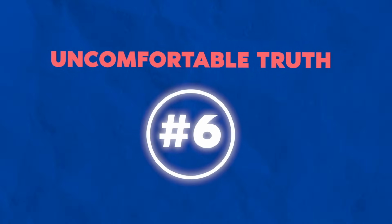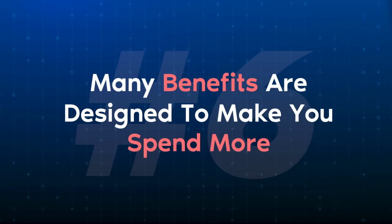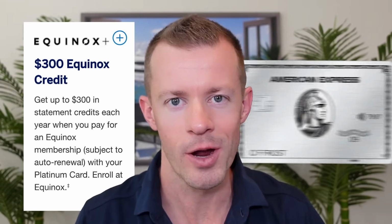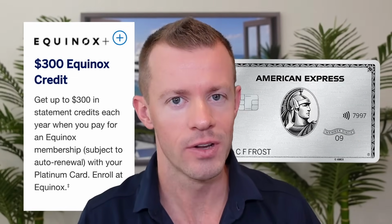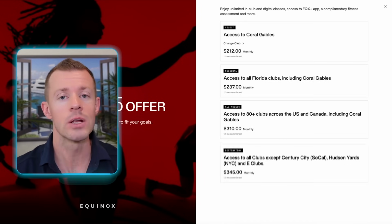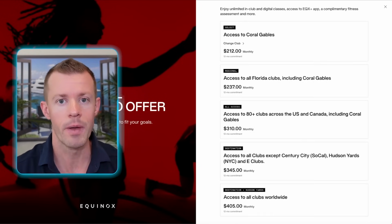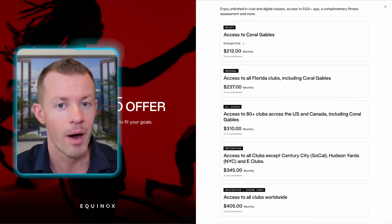And uncomfortable truth number 6: many benefits are designed to make you spend more. Do you really think that the $300 Equinox credit on the American Express Platinum Card is designed to have you spend $300 and no more? Obviously not. If you look at the Equinox membership prices, one of the clubs in Florida, most Equinoxes will charge between $200 and $300 per month for the membership anyway. So basically your card covers 1 or 1.5 months at best.